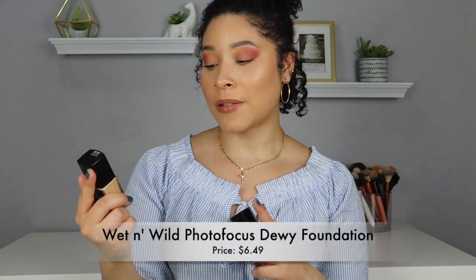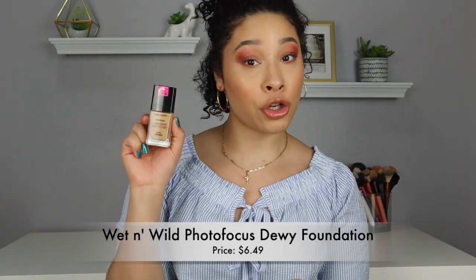I also did an order on wet n wild, and can I just say, I love wet n wild. Both wet n wild and e.l.f. are my favorite drugstore brands. So I got the Photo Focus Foundation Dewy version, and that's what I have on my face now. Now, I usually wouldn't pick this up because I am oily, or at least I have an oily T-zone. So this doesn't really last on my face, but so far so good.